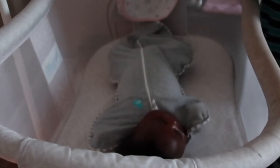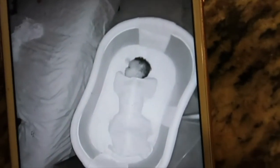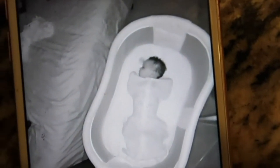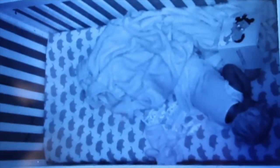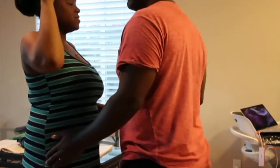Phew! Our goal is to get both girls in bed sleeping by 7:30, but it's now 8 p.m. and both girls are finally asleep. Normally we are done before 8, but because this night we were filming, things just took a little bit longer. I head back downstairs where my husband is getting things ready for our dinner. We share a kiss and a high five. We did it.